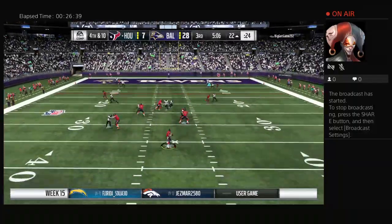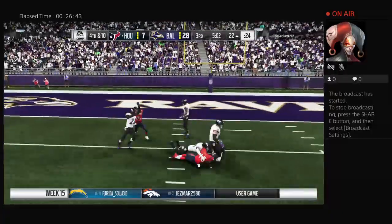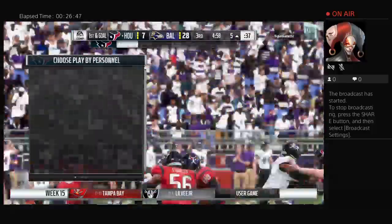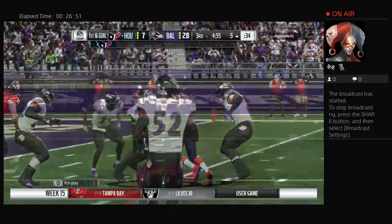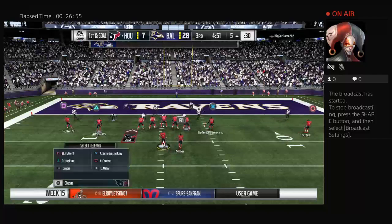Now Watson. This will be caught inside the 10. And able to get him down, but he does reach the 5. Well, certainly not how they drew it up. A fourth down gamble turns into a fourth down scramble, but all is well. First down.